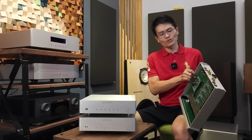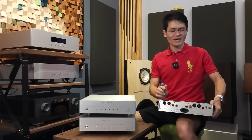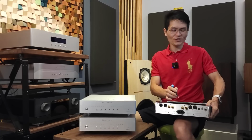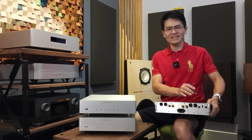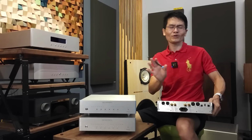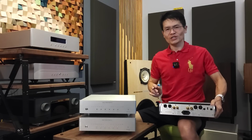This is how the back panel looks. Oops, it's still pretty heavy. A bundle of digital inputs ranging from RCA coaxial, BNC coaxial, optical input, AES/EBU input, as well as, at that point in time pretty rare, I2S input over HDMI.